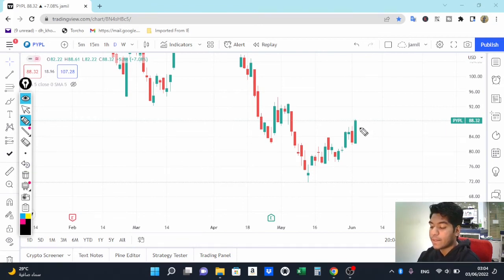So make sure the market opens flat. If anything gaps down or gaps up, we are not going to touch this stock. After opening flat, as soon as it crosses 89, that is going to be our buying price. As soon as it breaks the high of 89, we can plan to take a trade. $1 is going to be the stop loss, and 1:2 is going to be our target. This is our first stock, PayPal.